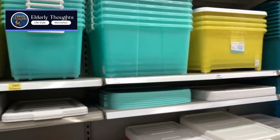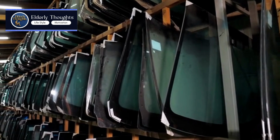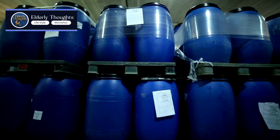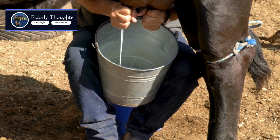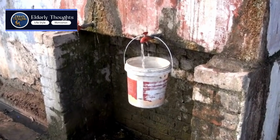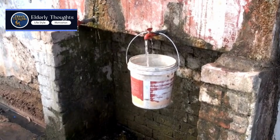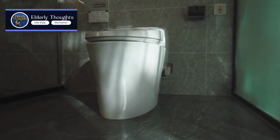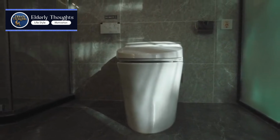Number 9. 5-gallon buckets. If the contractor bag is the most versatile, flexible item, the 5-gallon bucket is its rigid counterpart. You see stacks of them at the hardware store for a few bucks. Preppers see them for what they are, probably the single most important rigid container for long-term survival. The number one problem these buckets solve is one that makes people uncomfortable: sanitation.